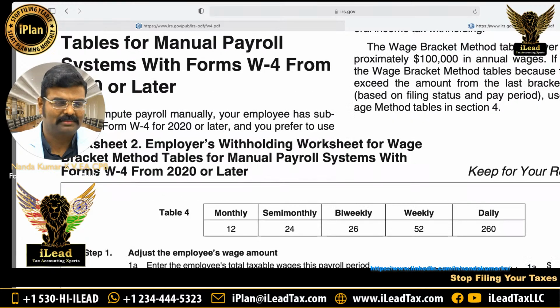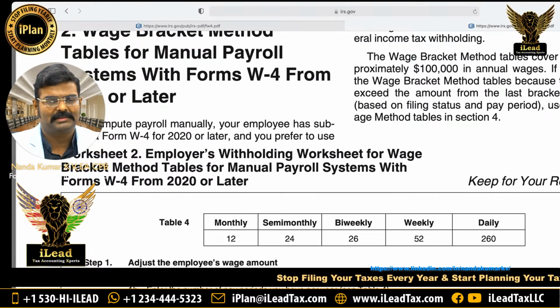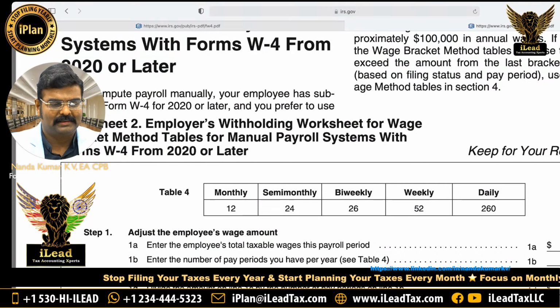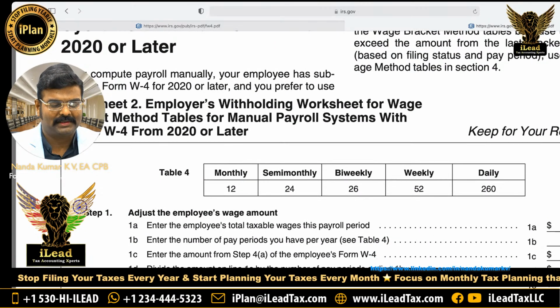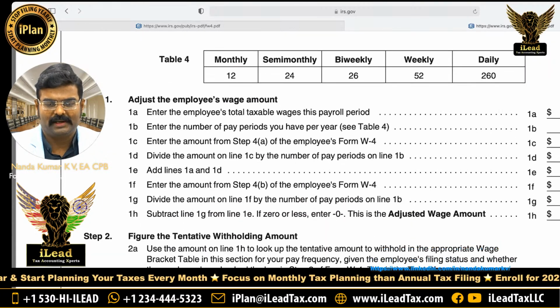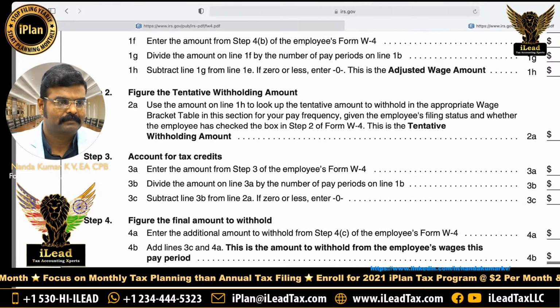You will get this worksheet here, for manual payroll systems with Form W-4 from 2020 or later. This is Worksheet 2, which you have to fill, and I'll show you in a while how we fill this form.